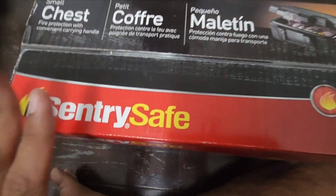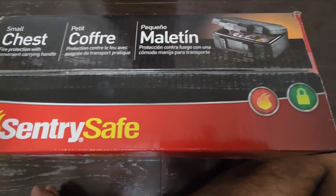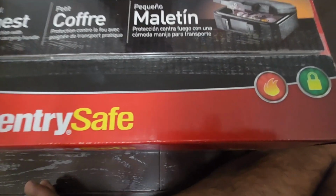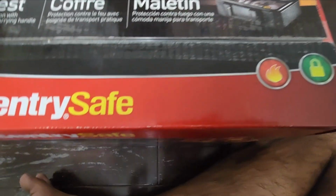I don't have money to save in this, but yeah, I have documents like my passport, other certificates that I want to be safe in case of any disaster. Disasters don't happen daily and nobody wants them, but they do happen and without prior information, so you got to protect. So I'm just gonna do unboxing of this Sentry Safe fire safety box.